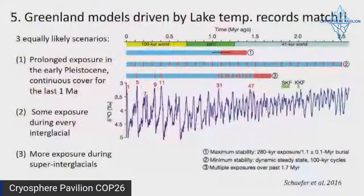Number one, is it a long period of exposure and then ice cover? Number two, was the Greenland ice sheet gone on a regular cycle? Or was it more complicated than that, that there were periods when Greenland was gone, periods when Greenland came back? And how does that compare to the climate sequence? So that's a compelling question. When did Greenland disappear and how often did it disappear?